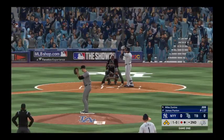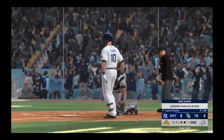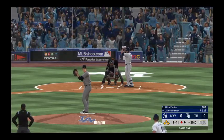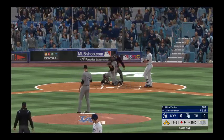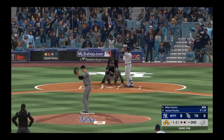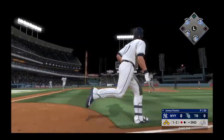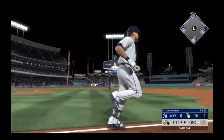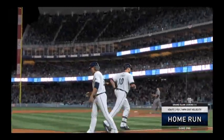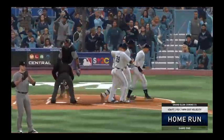Bottom of the second here with no score. Fouled away. Now the 1-1 pitch. High in the air and deep to straightaway left. Gone! It's a grand slam. So he promptly unloads the bases with that one. His first homer so far in the series as they move on top 4-0.